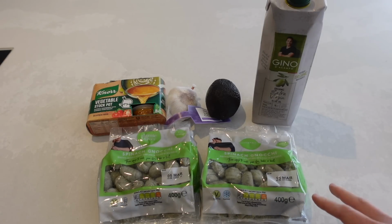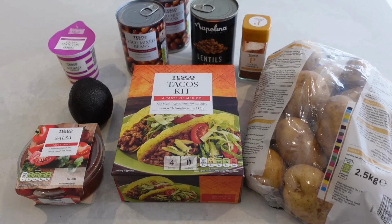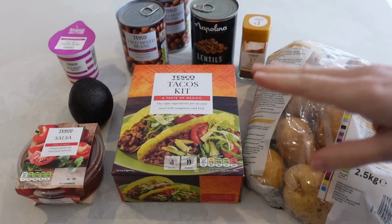You can also bake this in the oven with some cheese on top if you want to just finish it off with a little bit of a crisp topping. But like I said, it's just delicious served with your gnocchi cooked and then with a little bit of pesto sauce on top.